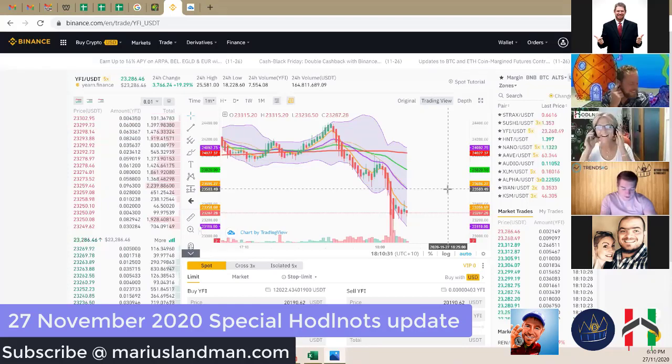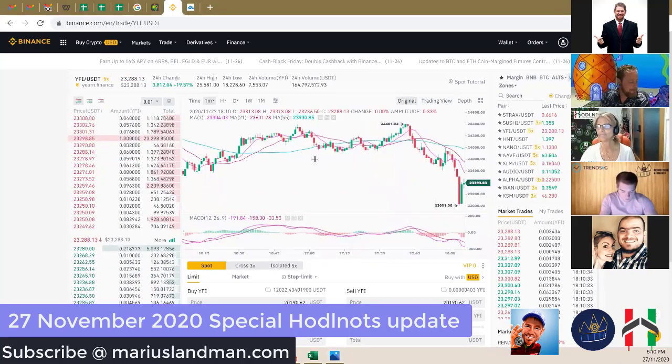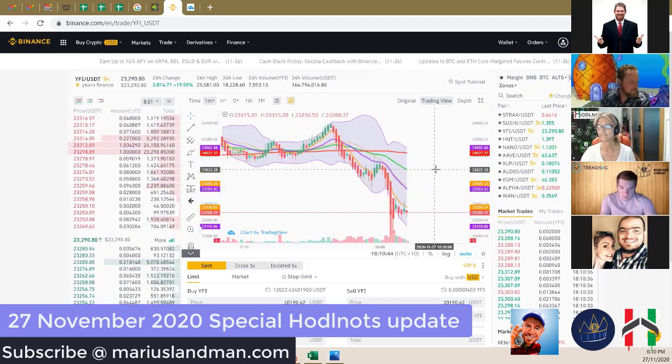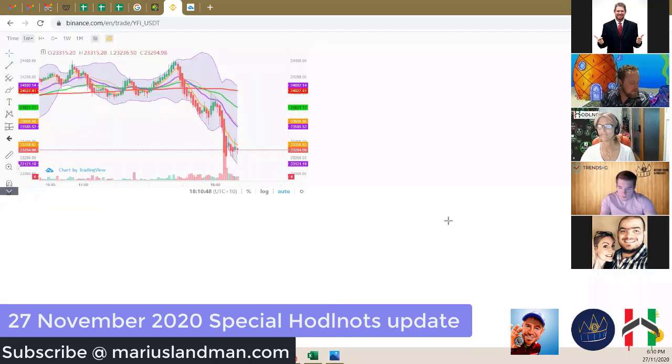So when you are there in, let's say, Binance, you've got the option to click on Trading View or Original. This is a mistake that many people make, seeing Original and then Trading View. But if you click on Trading View, there's a button on the side where you can actually make it large as well. You can make the whole screen large. See there, guys, if you click on that.